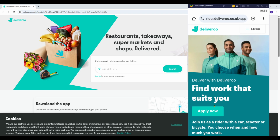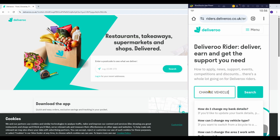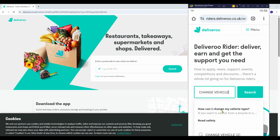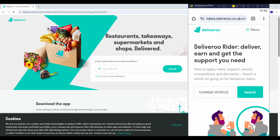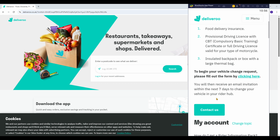At the top left of the screen, tap the Deliveroo logo. This brings you back to the main help or navigation area where you can search. Now tap into the search bar, type the phrase "change vehicle", exactly like that, and then press enter or the search key on your keyboard to run the search. From the results, select the article titled "How Can I Change My Vehicle Type?" This article contains the official steps and the request form you need.